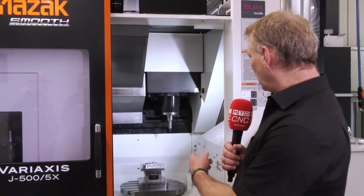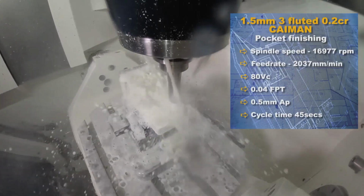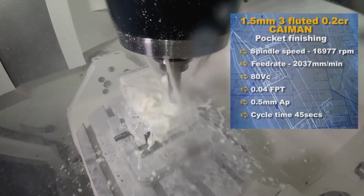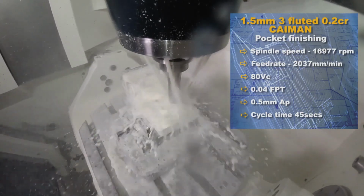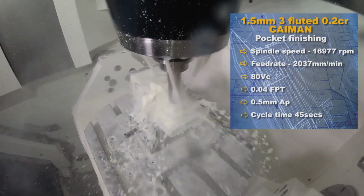But on there we've got cutters from 1.5mm up to 16mm, so we can cover all eventualities: the heavy roughing, get the swarf away, get the chips out, and obviously then we've got the very small tools for picking up the fine detail in the small corner pockets.